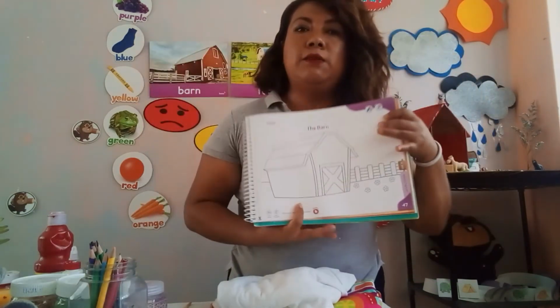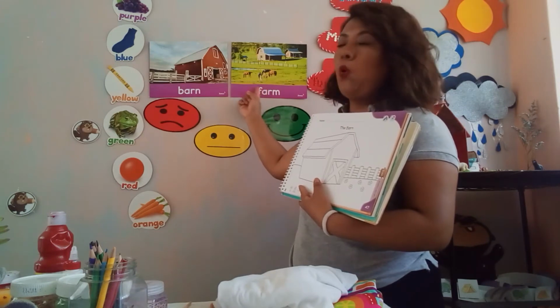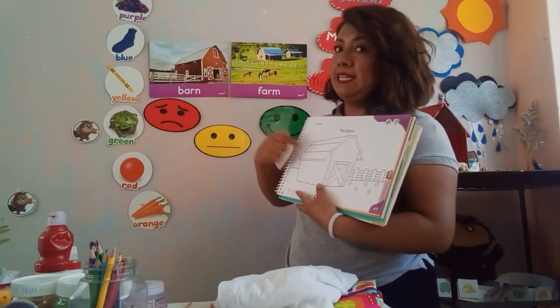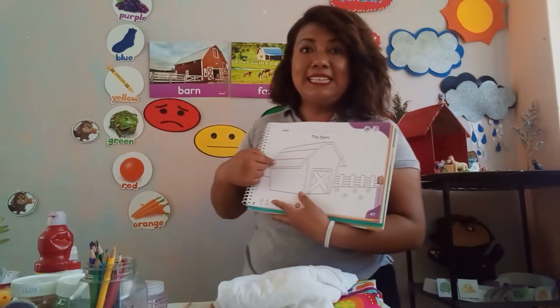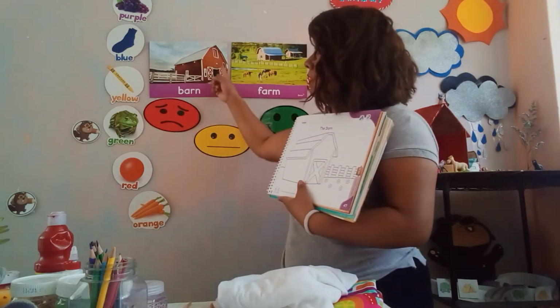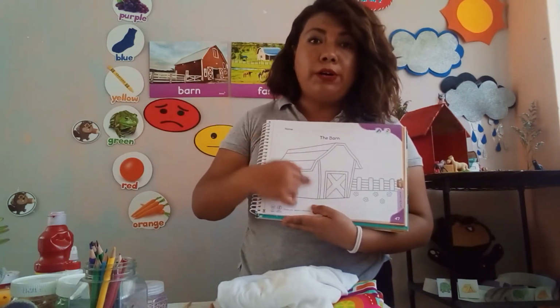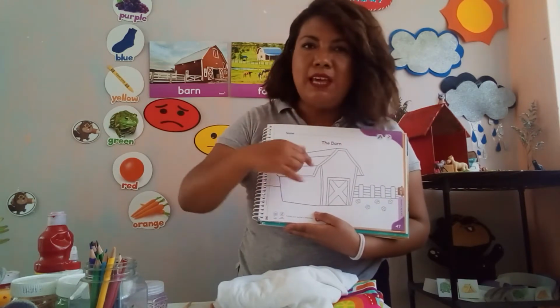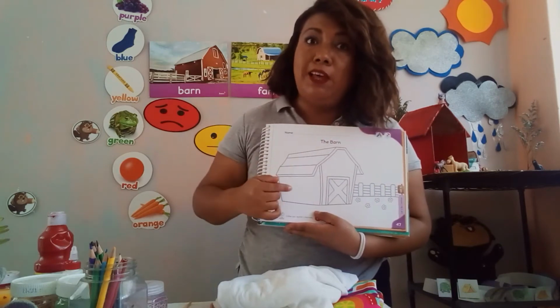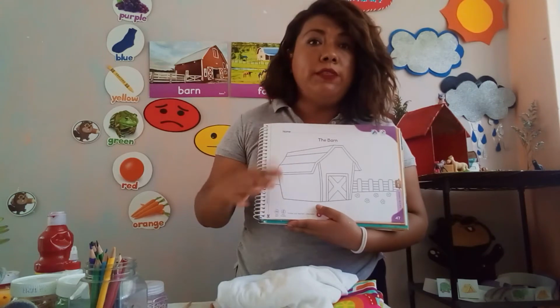You can see, what do you see? Is this a farm or a barn? What is this? Exactly, this is a barn. Very good. Can you see the color? It looks brown in here. But we are also going to color the barn with red, okay? The same as you did on the other page, on the yellow section page, remember? So we're going to color the barn with red.